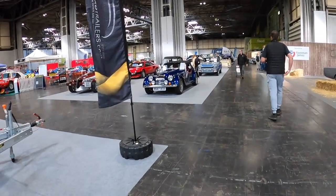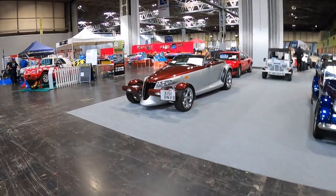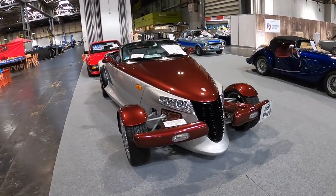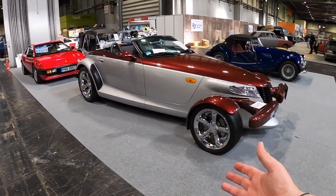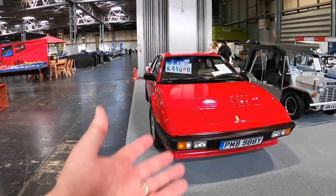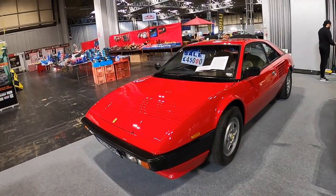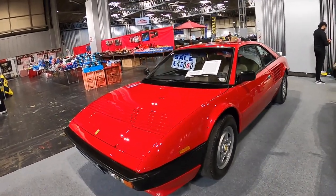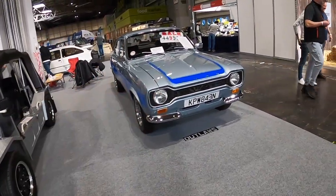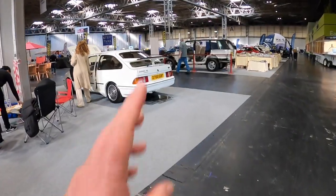Got some for sale cars, including a Morgan. Plymouth Prowler. Mondeo, Cotravoli, I'm going to pronounce that wrong now, 1982, Mini Moke, and another Dogbone Escort, £45,000 to you, and another RS Cosworth.